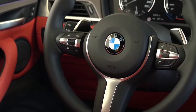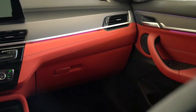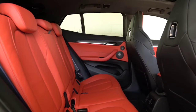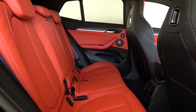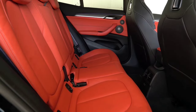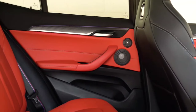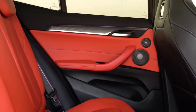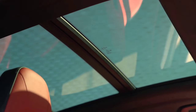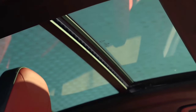The entry into the new generation BMW X2 range is made with the xDrive 20i version, a 1.5-liter mild hybrid 48-volt gasoline engine with 170 hp. Then we have the xDrive 18d diesel version, with its 150 horsepower. The sportiest version is, of course, the X2 M35i xDrive. It offers a 2.0-liter engine, 300 horsepower, 0 to 100 km per hour in 5.4 seconds, specific M chassis and adaptive M suspension.